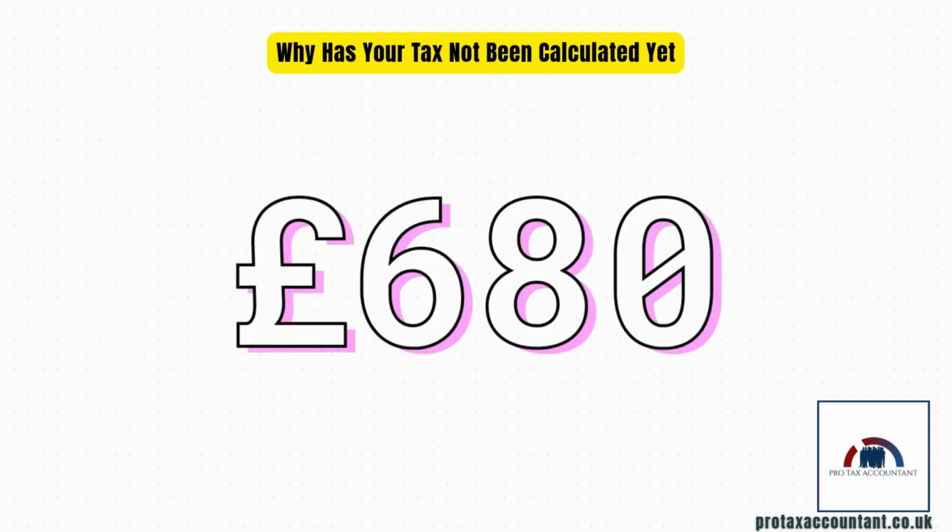And why does checking that tax code matter so much? Well, get this. In 2025, about 1.2 million people overpaid tax by an average of £680. And a lot of the time, it was because of a simple code error. That one little check could put a pretty significant amount of money right back in your pocket.